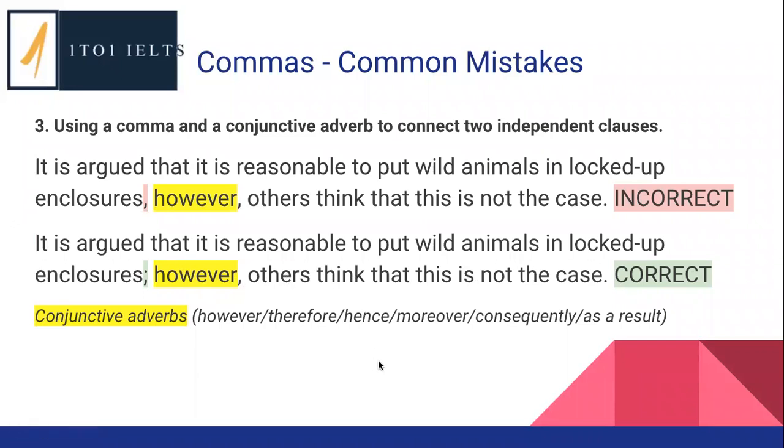This is going to come up a lot, especially in discussion essays, when you're writing an outline statement, and also in your conclusions, when you're summarizing your ideas for discussion essays and you've got two opposing ideas. So don't make this mistake in your essays.